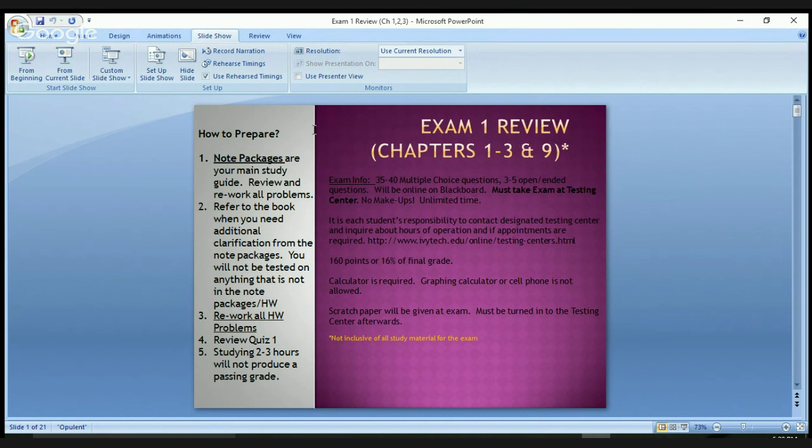They will be on Blackboard, so when you go into the testing center, you'll be given a password to the exam, and it has to be taken in the testing center. You can't take it outside the testing center. There are no makeups, and it's unlimited time, so you have as much time as the testing center will allow you to have. It is each student's responsibility to contact the designated testing center and inquire about the hours of operation. And pretty much appointments are required.